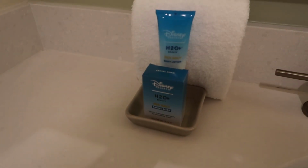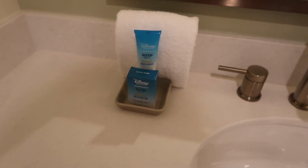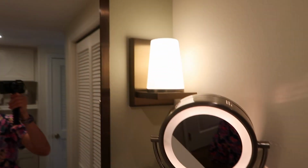We've got some H2O products. Disney is discontinuing those, I believe, at the end of September, so it's nice to get some of that before it's gone. Another hand towel, tissues. Gotta have the makeup mirror. We've got a nice big mirror with sconces. Love the updated design of these rooms.